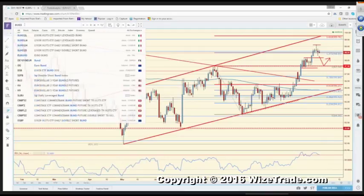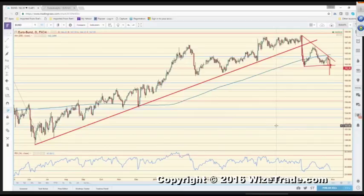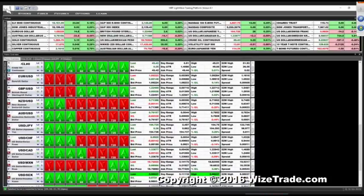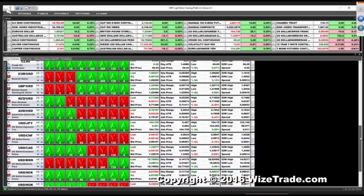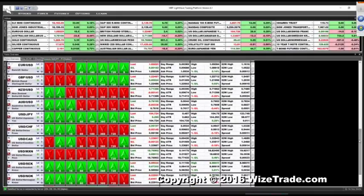Here's the Bund. Look at the Bund breaking lower. Excuse me, the Bund is breaking down. You've got the 10-year and the 30-year sitting on really key support. I'm not 100% certain they're going to break today, but if they do, that's going to throw a pretty big bout of volatility into the currency market.